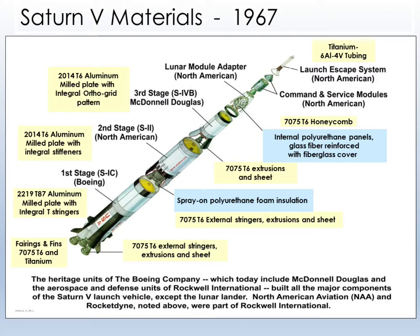This slide shows the range of metal and non-metal materials in a Saturn V. The Saturn Vs are significant for the numerous and exotic array of metals and non-metal materials that were used in its construction: aluminum, titanium, urethane foam, and even cork. The first stage was even fabricated of asbestos panels. It was important to understand what was there and how the materials were fabricated, extrusions, sheets, and so forth.